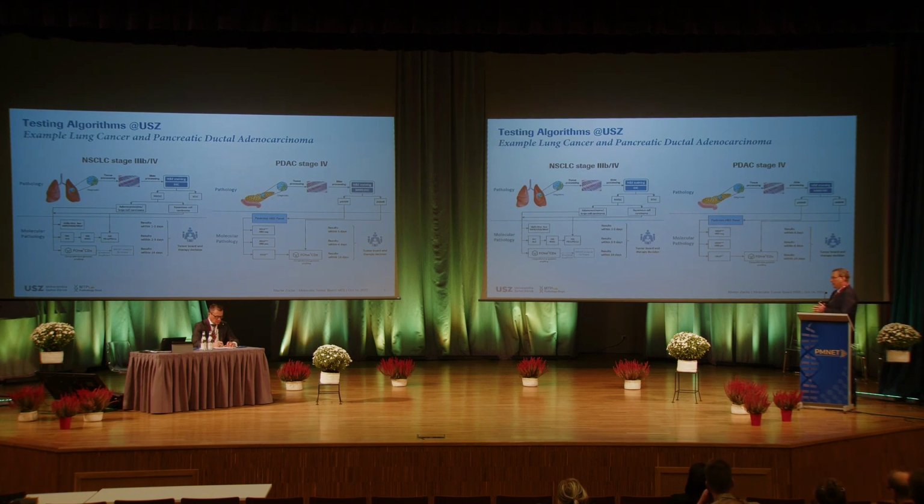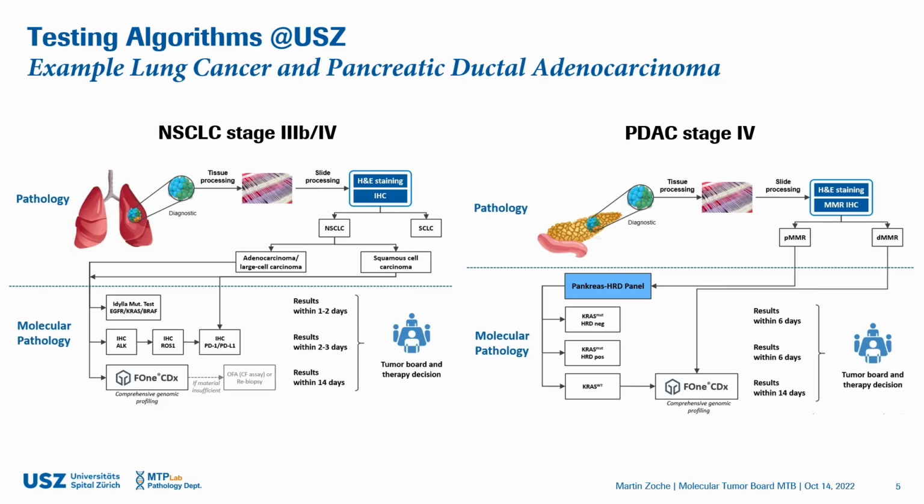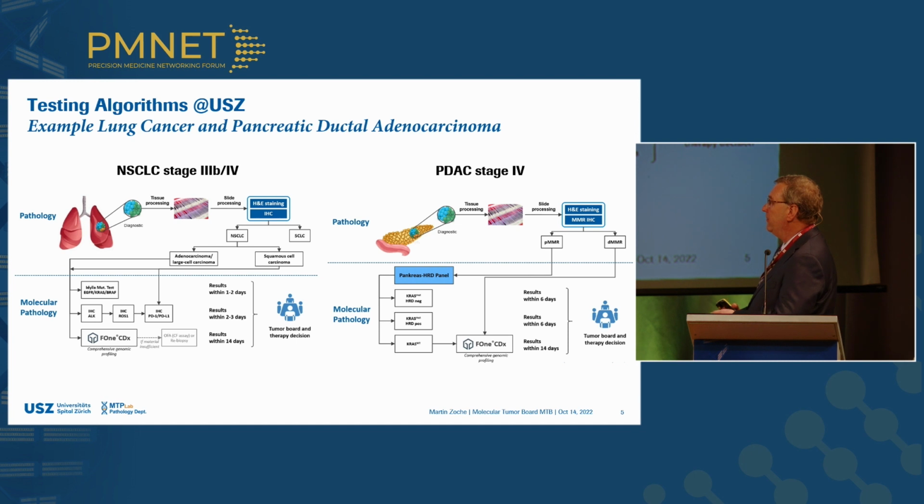And of course, if you set up such molecular testing, it's sometimes difficult in the pathology or in the oncology to decide which test has to be done when. We have set up testing algorithms together with the oncologists and the pathologists to decide that every patient really gets the same way of being diagnosed with a tumor. And here on the left side, you have the example of an NSCLC stage 3B4.